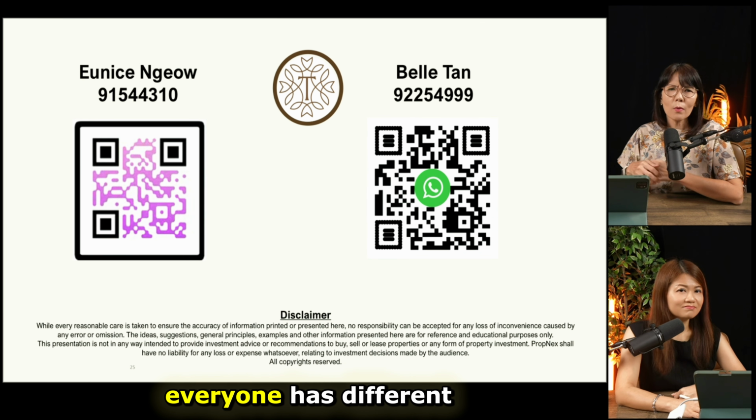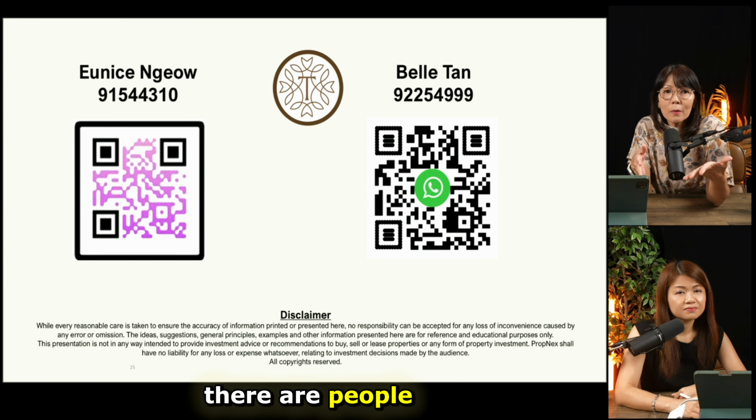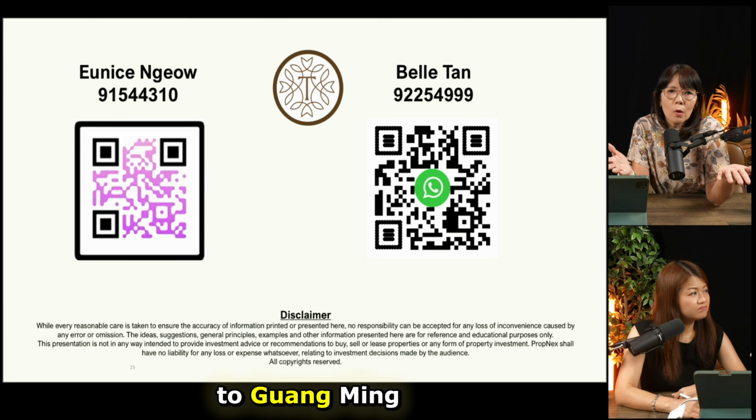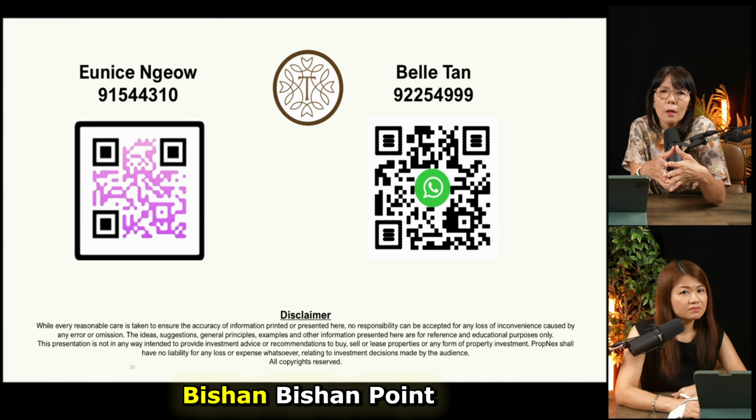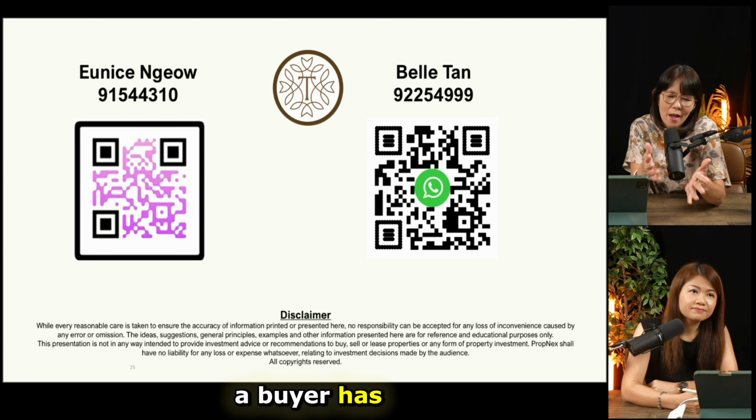Agree. Everyone has different beliefs and opinions towards this subject. There are people staying even closer to Kong Meng San, like Gardens at Bishan Point, and so I guess it's something you as a buyer have to consider.